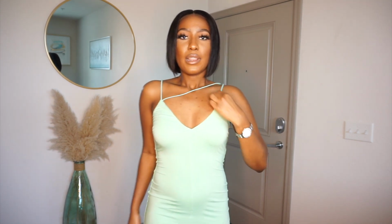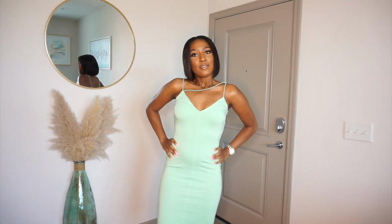This dress is so fitted, and I really love the detail they got going on here. I'm all about details, so I really love it. The color looks good on me. It's giving me spring vibes. I am here for it.